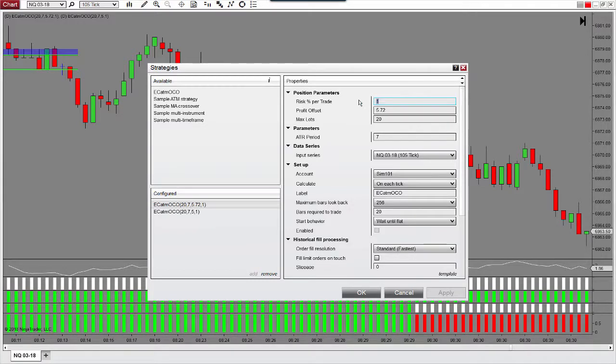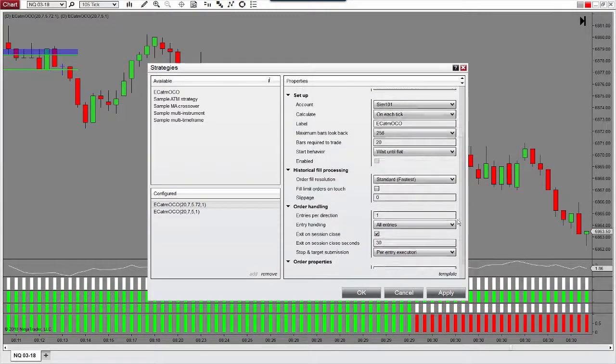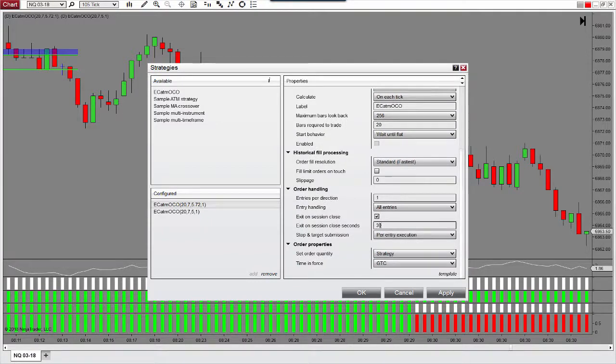So you come in here and you type in what % of your account you want to risk per trade. You type in what your target multiple is. That's the multiple ATR. This is what I use. You have a max quantity of contracts that you're willing to trade. For me, it's 20. And you have your ATR period, which I use as 7. You come in here, you select your account. And you can see it won't let me hit enable because I'm not connected. And then you can have this set to where it exits on close.